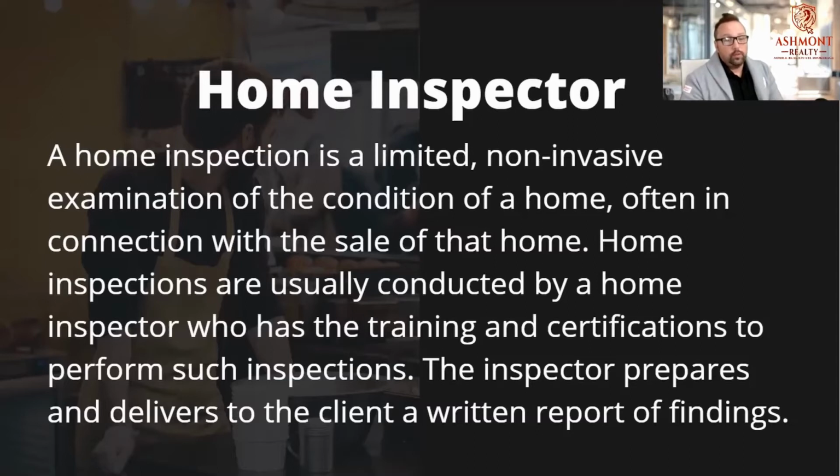So once you come to a handshake agreement between the buyer and seller, the next process is bringing in a home inspector to inspect the home. Now, this is very important with home inspections. This is where many deals fall apart. So I want you to really pay attention to this part of the process, what I'm saying.